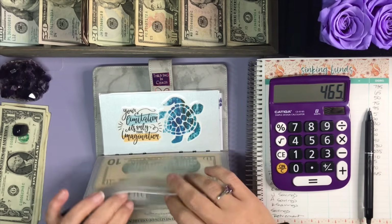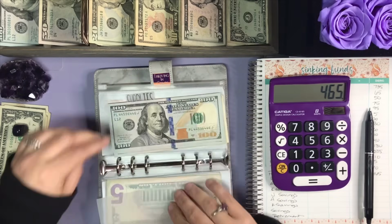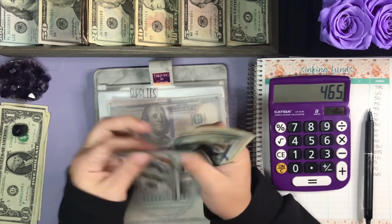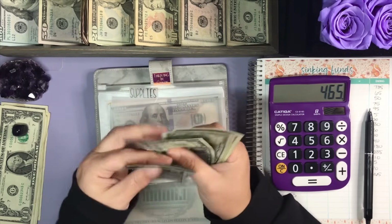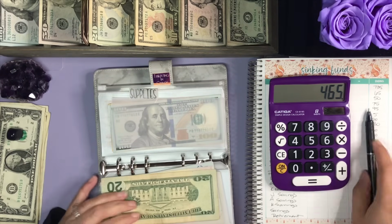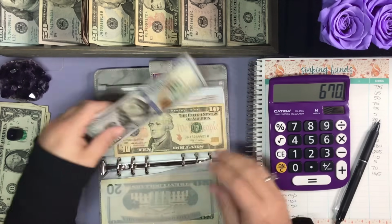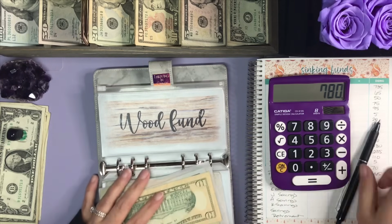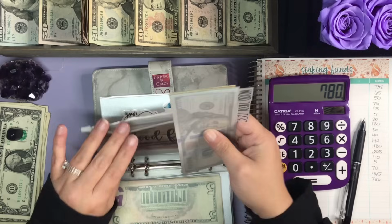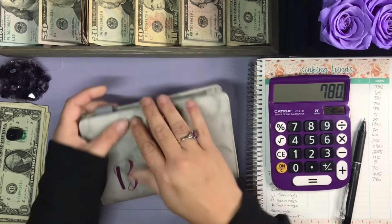For wood fund, this is hubby's wood fund envelope for his side hustle. We have 1, 2, 3, 4, 5, 6, 650, 670, and some ones. I'm going to take the ones. So 670 is what he has in there. And then for supplies, he has 110. So he has 780 in his wood fund. That'll do it for our small businesses.